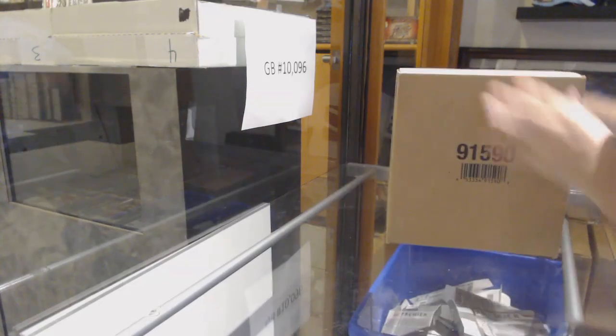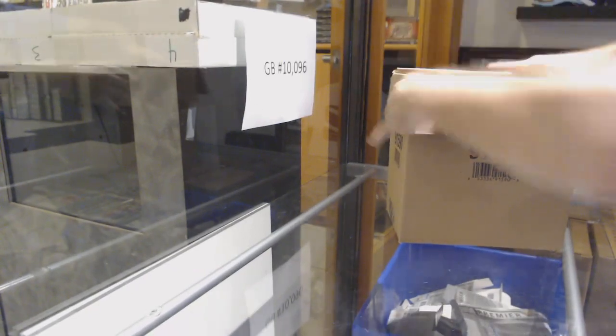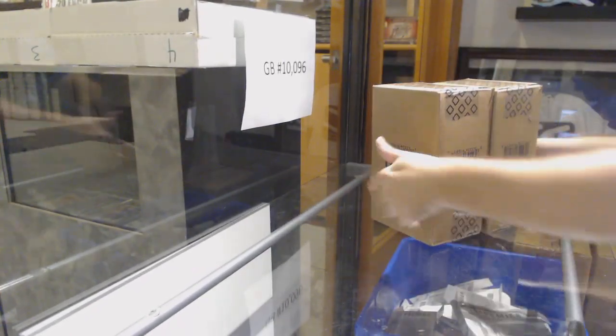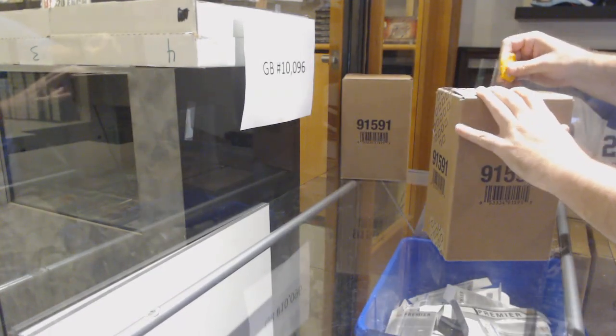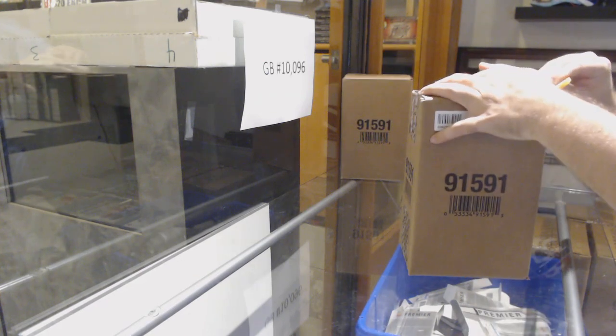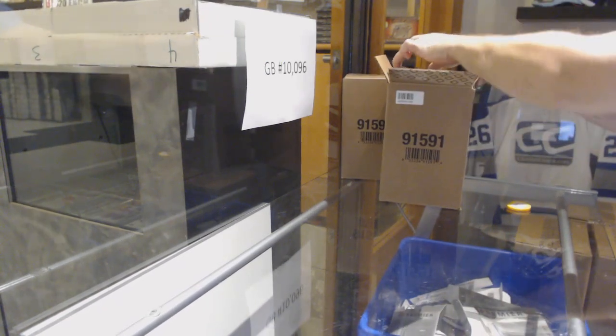Here we go, 10,096. We have the 10 box master case. All right, anyone want to guess who the cases are going to be here? Might as well throw out some random things now.